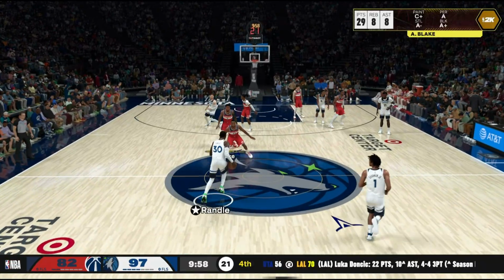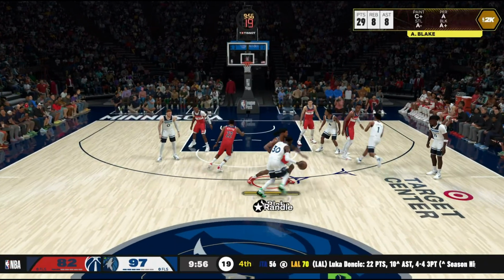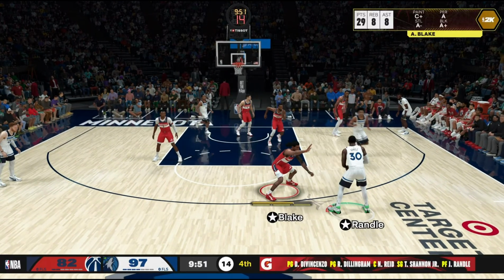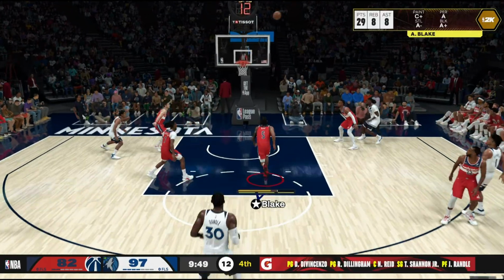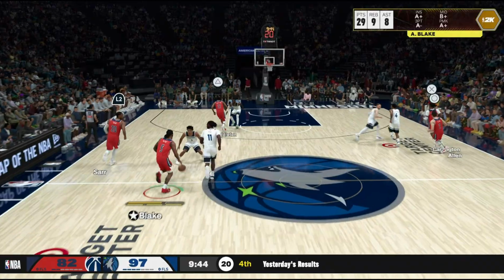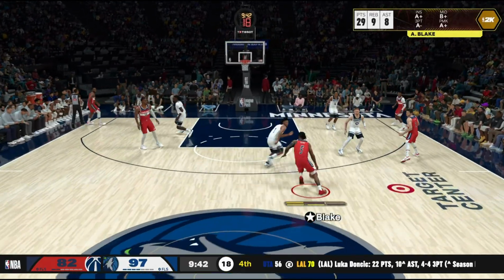Minnesota leading by 15. Randall and Reed holding down the post spots. Dante DiVincenzo, he's out there with Dillingham. And it's Shannon in at the small forward position. So that's the lineup for Minnesota. On offense, here are the Wizards.